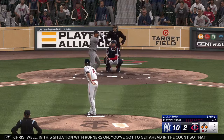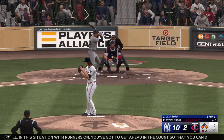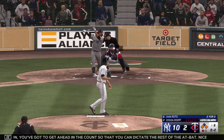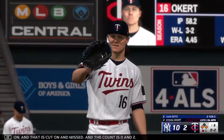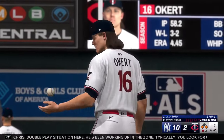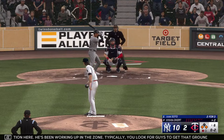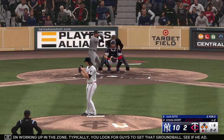Well, in this situation with runners on, you've got to get ahead in the count so that you can dictate the rest of the at-bat. Nice job right there. And that is cut on and missed. And the count is 0-2. Don't play situation here. He's been working up in the zone. Typically, you look for guys to get that ground ball. See if he adjusts on this next pitch.